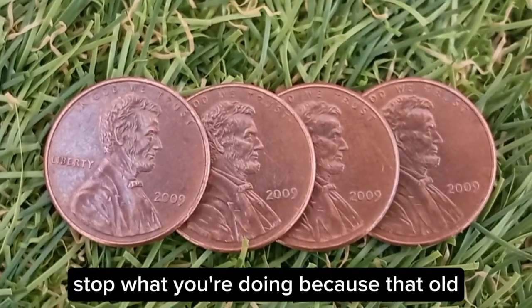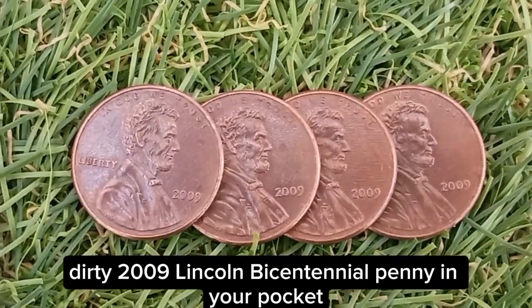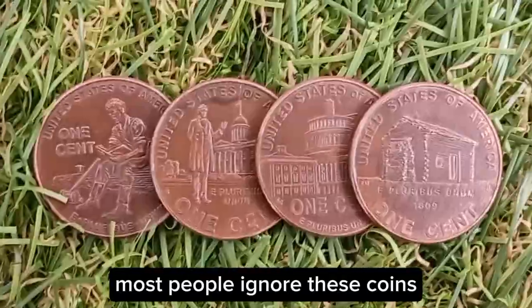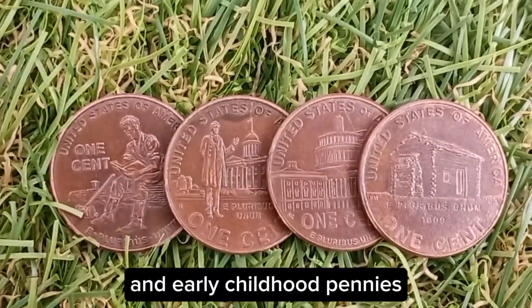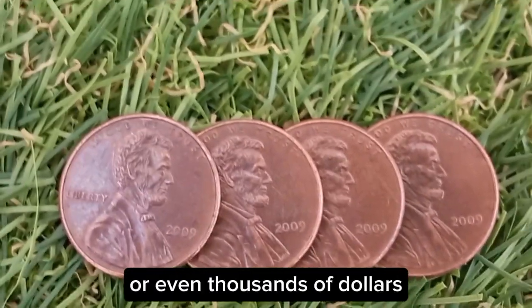Stop what you're doing, because that old, dirty 2009 Lincoln Bicentennial penny in your pocket could be hiding a shocking secret. Most people ignore these coins, but collectors are hunting Formative Years pennies with rare errors that can turn 1 cent into hundreds, or even thousands of dollars.